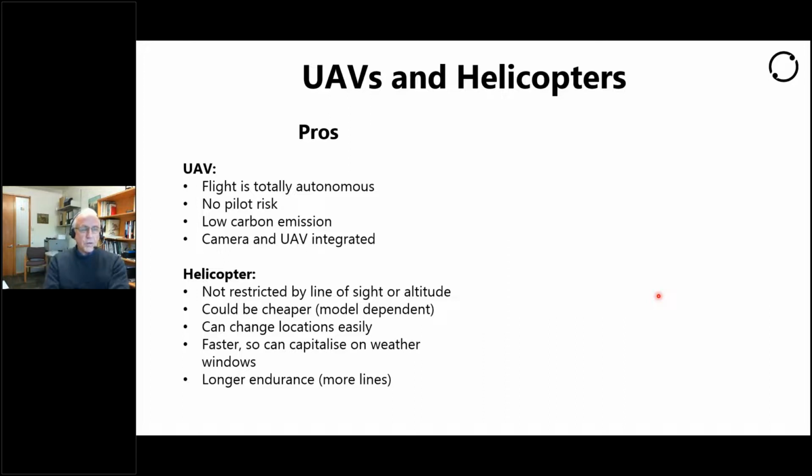If you're into climate change issues, there's low carbon because they're all electric. And the cameras in the UAV are usually fully integrated. So yeah, they're talking to each other. So again, very easy to use. The pros of using helicopters: they're not restricted by line of sight or altitude rules, and I'll talk about them as a con for the UAVs in a minute. They could be cheaper than a UAV, which is surprising to people, but it's model dependent, you know, which sort of helicopter you're using.